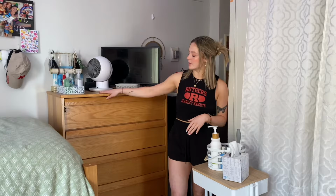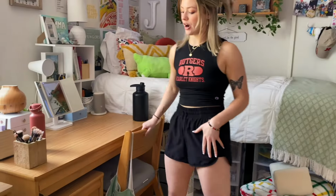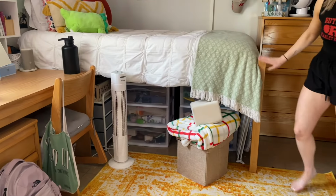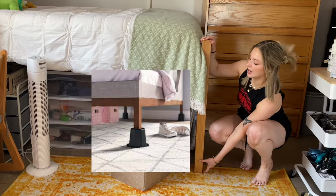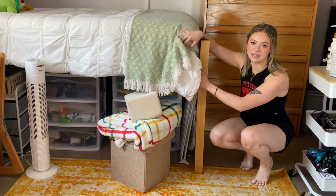Okay, so I'm gonna explain my side of the room. So basically what came with the dorm was this dresser, our beds, the desk, the chair, and then these drawers right here. Fun note that I wasn't sure of when I was moving in is that the beds can be adjusted. You don't need to bring bed raisers. Some people do. Bed raisers are things that you can buy that go under here that would add height, so you can put more stuff under it, whereas ours actually slide up and down.